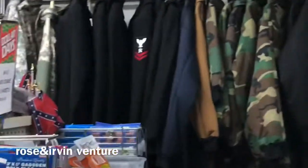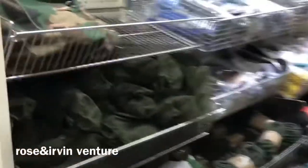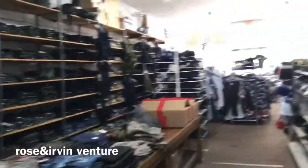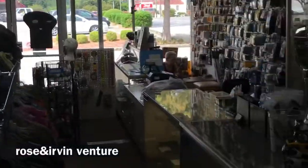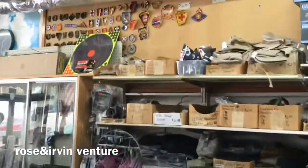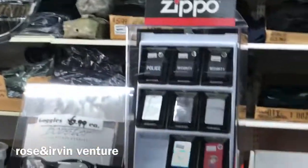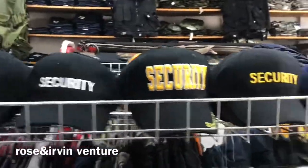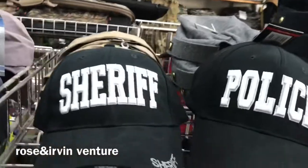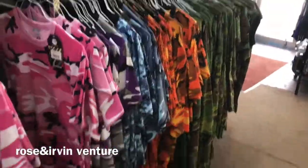Get it from here. What is that? Uniform? Yarn? Belt? Security. Oh yeah, security sheriffs. Woohoo. Get also this t-shirt together.